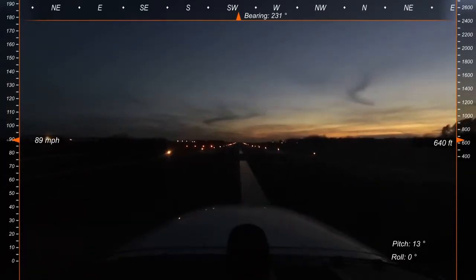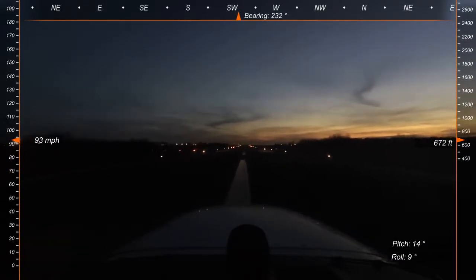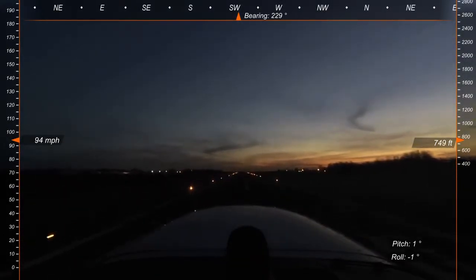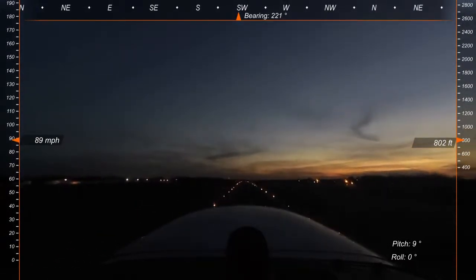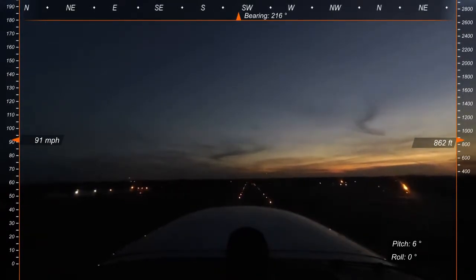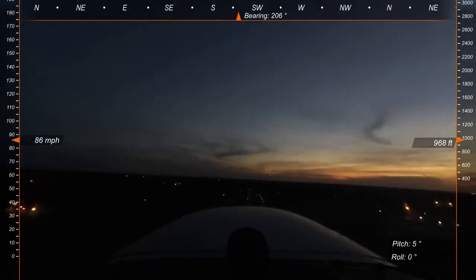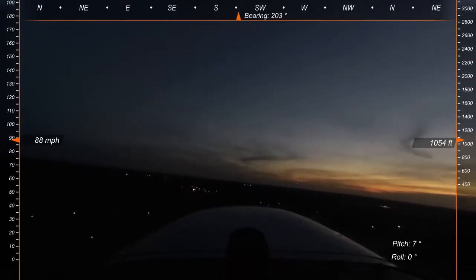Airspeed's alive, engine instruments are all green. I'm not going to climb out too high just because I can see him on the nose, so that'll be fine. We're going to change our course heading over here. To 500 feet, then turn out to the left, to the south. You want to get 500 feet though.